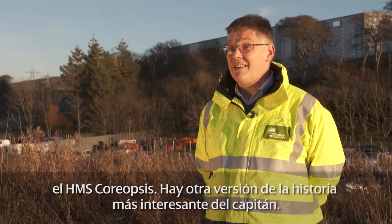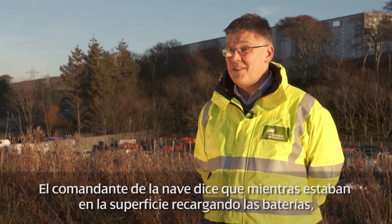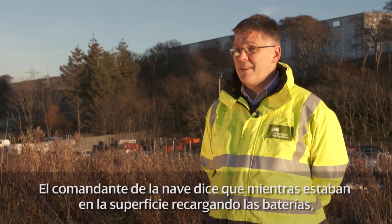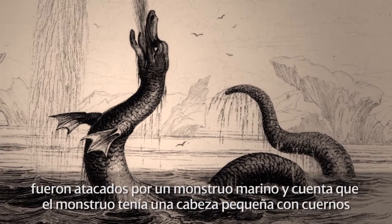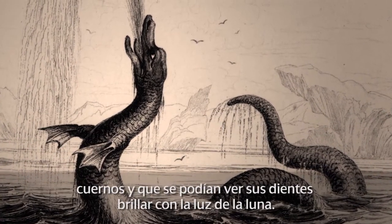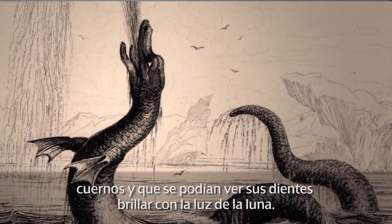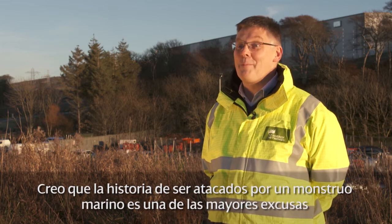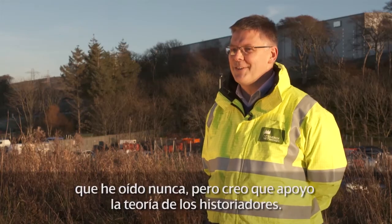There's a more interesting story about that. The captain, the commander of the vessel, claims that while he was on the surface doing his recharging of the batteries, he was attacked by a sea monster, and he describes the sea monster as having a small head with horns, and you could see its teeth glistening in the moonlight. I think the story of being attacked by a sea monster is one of the best excuses I've ever heard, but I think I'd side with the historians.